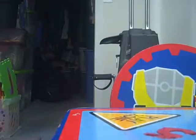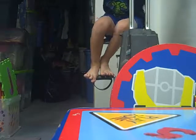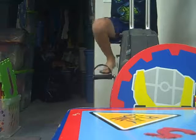This is our workout room. There's our basketball hoop right there. Little resistance bands. And an exercise bike. I absolutely love this exercise bike. I use it all the time. It actually feels pretty good when you're wearing socks.